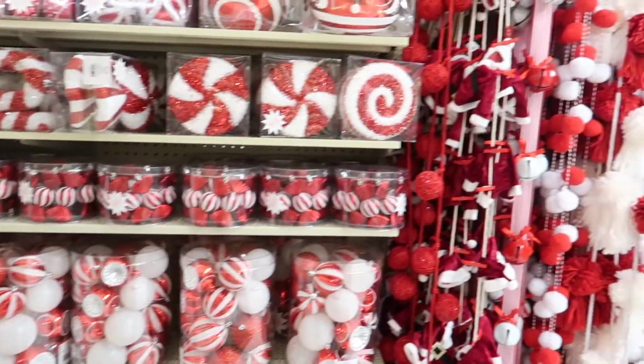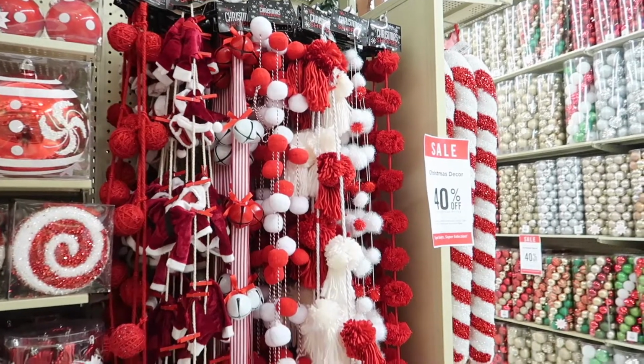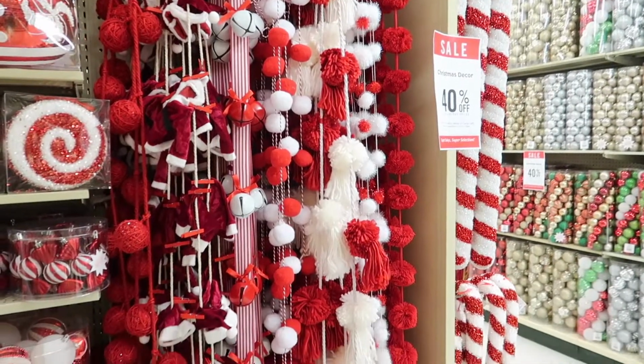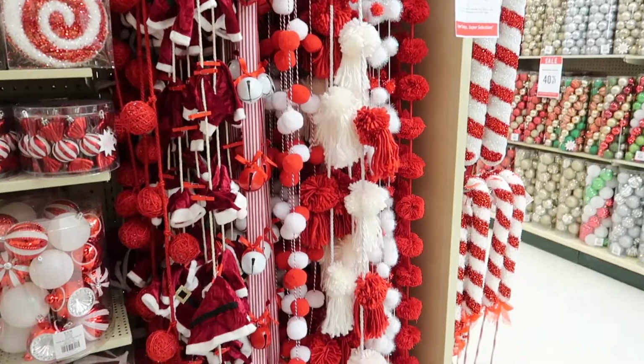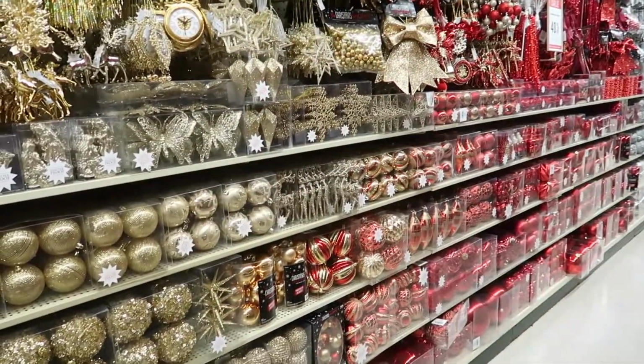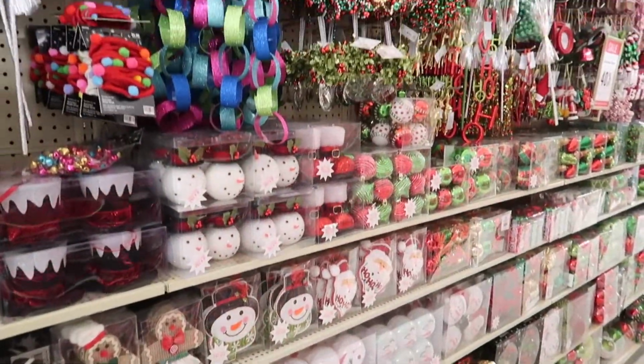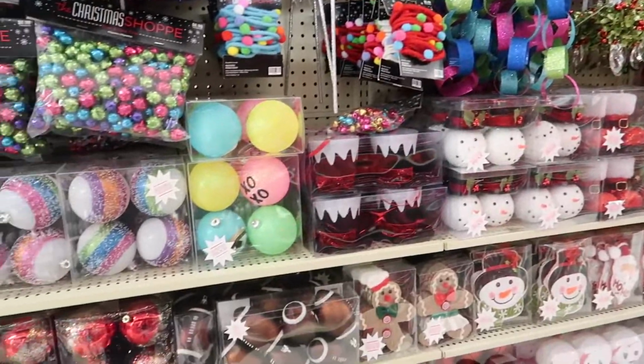Maybe it's just me or I do not remember, but I swear Hobby Lobby had the cutest stuff for Christmas this year. They had so many garlands, pretty much in every color, Christmas wise, that you can think. They had the neutrals, they had the reds, they had pink and greens, and I was loving it.